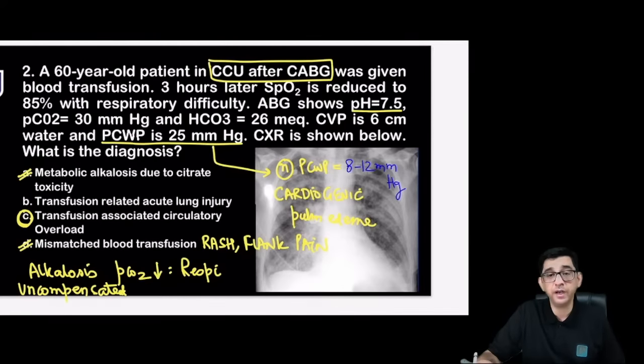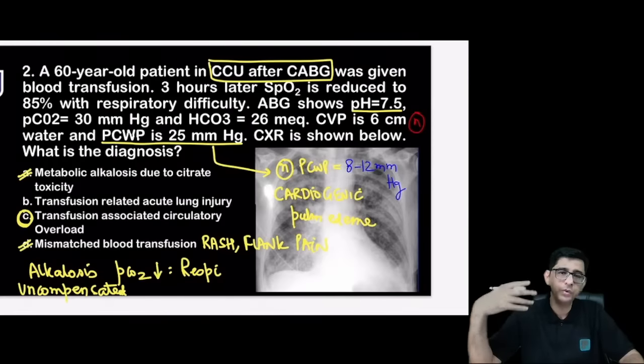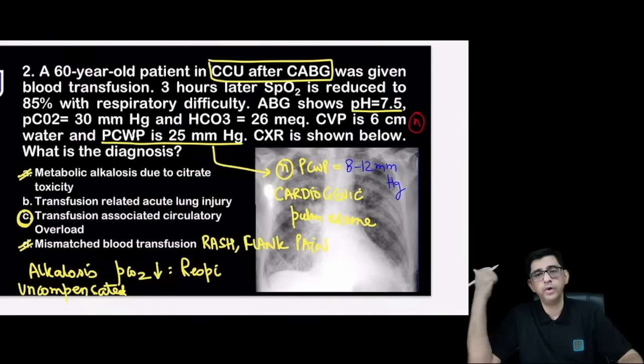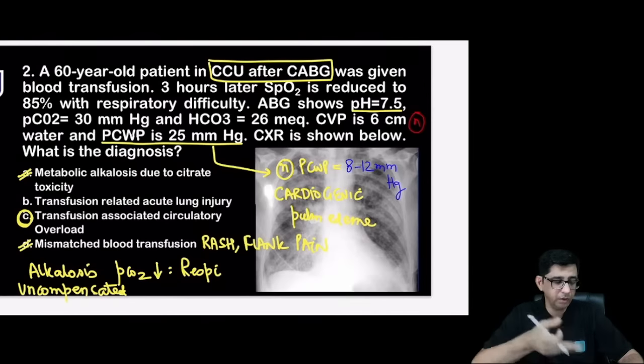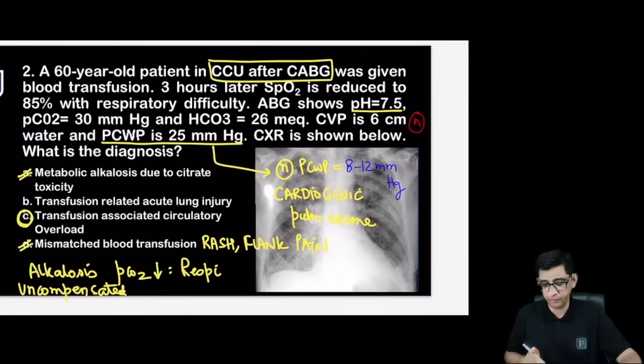CVP of this patient is fine. That's normal. CVP, central venous pressure, is 2 to 6 centimeter of water. So the CVP is normal, but what is elevated is pulmonary capillary wedge pressure. PCWP deals with the left side of the heart. Every time the left side of the heart will decompensate, pulmonary capillary wedge pressure is going to shoot up. In this case, the volume overloading has already occurred, so we need to stop transfusion and give furosemide to this particular case.